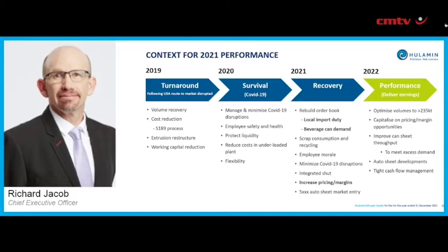As a result of the volume pressure on the business and the losses incurred in 2019, cost reduction became a key focus, of which a headcount reduction, or Section 189 of the Labor Relations Act process, was the biggest single contributor to those cost reductions. Also, at that time, we embarked on a significant restructure and consolidation of the extrusion business, as well as making sure that we protected our cash, which, with the benefit of hindsight now, going into 2020, was a really sound and prudent approach because of the unpredicted impact of the 2020 COVID-19 crisis.